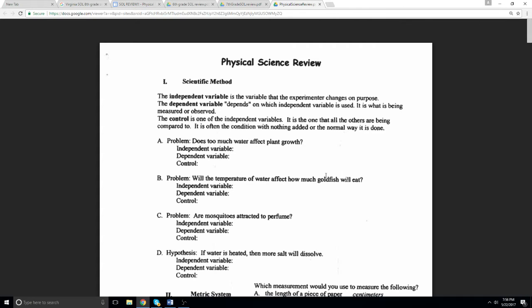Let me do another easy one that I know I can do. What do you call a plant's way of eating? What's the process called? Or I should say, the process by which the plant gets energy. Good job, Rami. Photosynthesis.